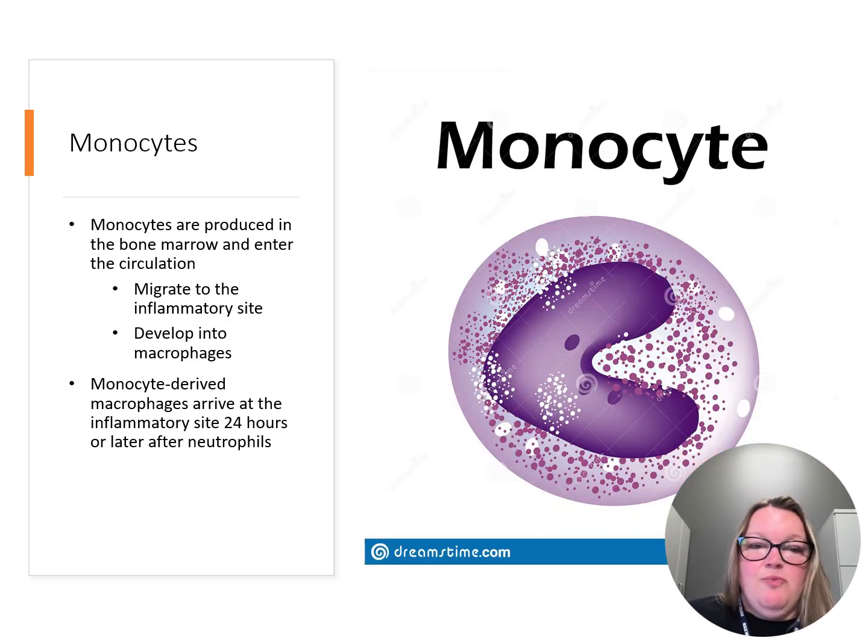Monocytes are the largest white blood cells. Just like other blood cell types, they are produced in the bone marrow and they enter into circulation. Monocytes go to the site of inflammation where they transform into macrophages. Monocytes build specific tissue macrophages. They are precursors to liver, lung, and brain cells. Macrophages that come from monocytes will usually arrive at the inflammatory site around 24 hours after the neutrophils, but they don't arrive in big numbers until about 3 to 7 days later.